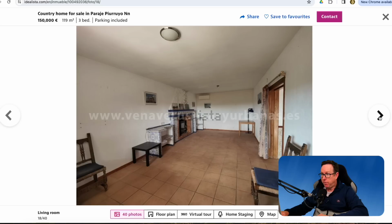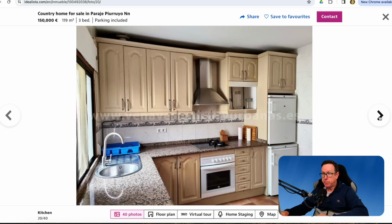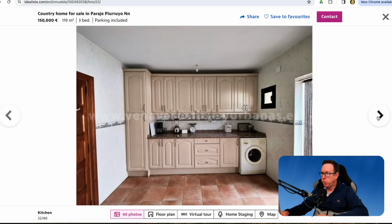A close-up of the fireplace. Another view, and ceiling fans as well. So as I said, fairly decent property from what we're seeing at the moment. The kitchen, decent size again, fairly well equipped. You've got a fridge, freezer there, small fridge, small freezer. Another view of the kitchen, oven, dishwasher, so it's got all of the appliances that you would need.